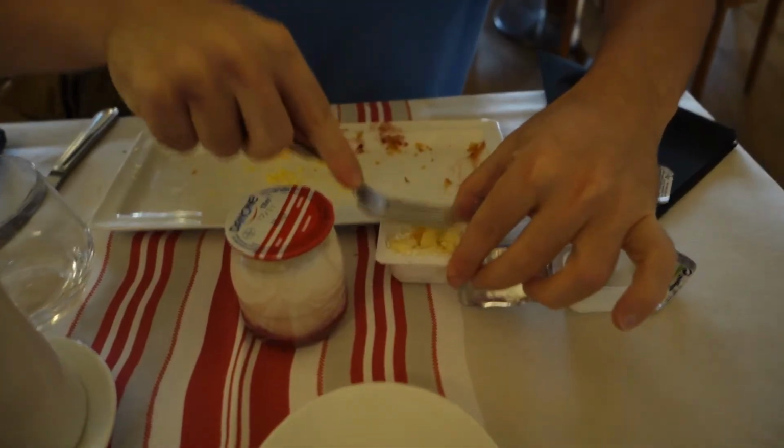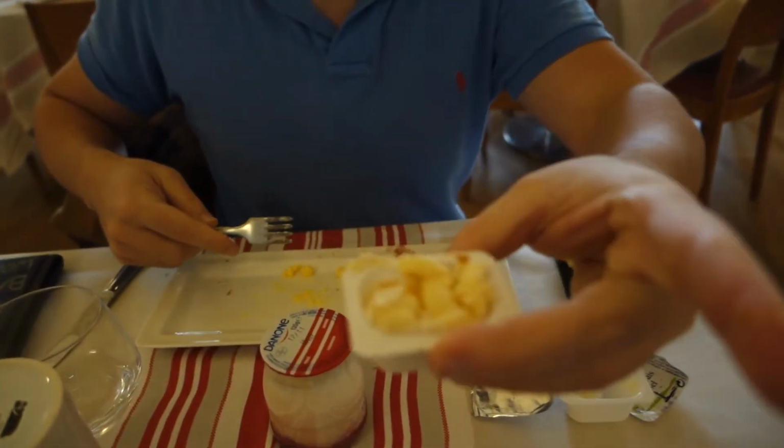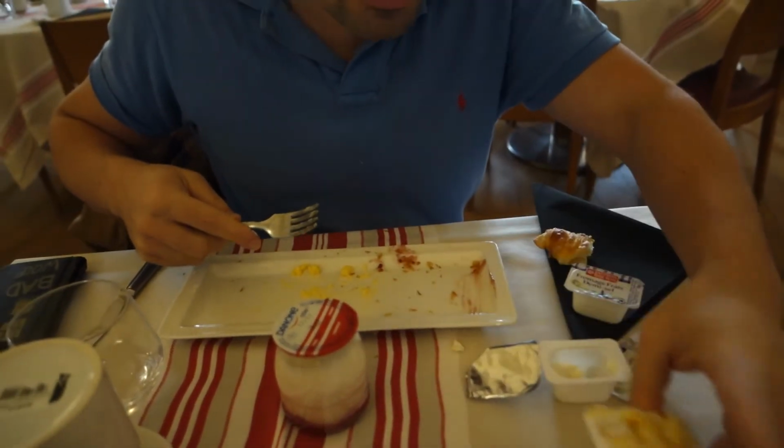What are you doing? I mix all the skin of the cheese and I make a new cheese. Oh. Here it is, and I sell it for free. Good luck.